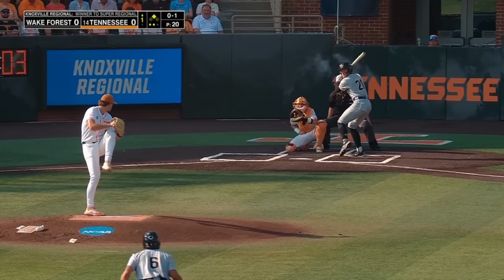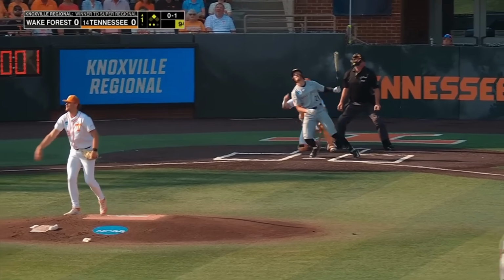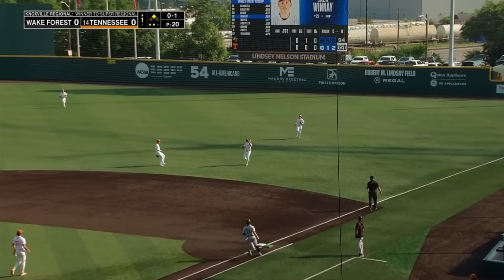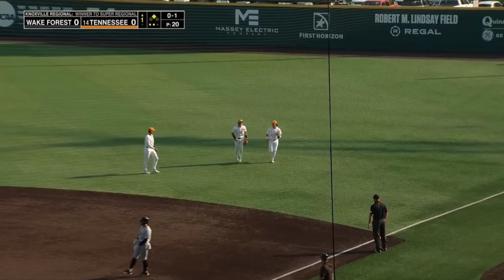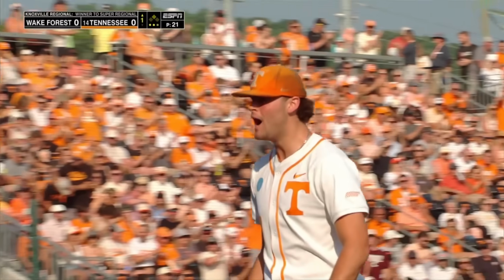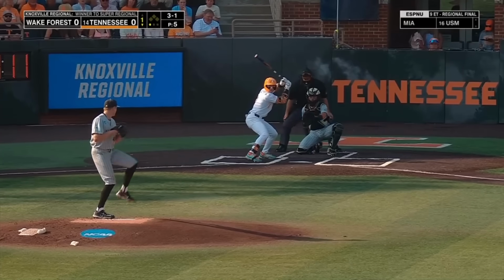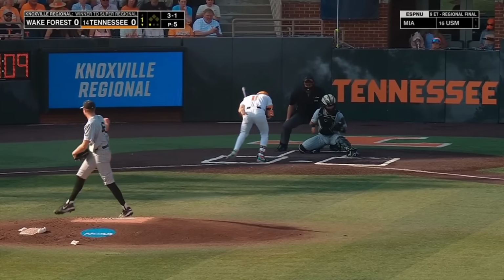So 3 defenders between second and third. Pitch popped up. Andrew Fisher backpedals into shallow right. And he's got it. And that's the inning. So a 2-out double of no consequence. Got an at-large out of the ACC.